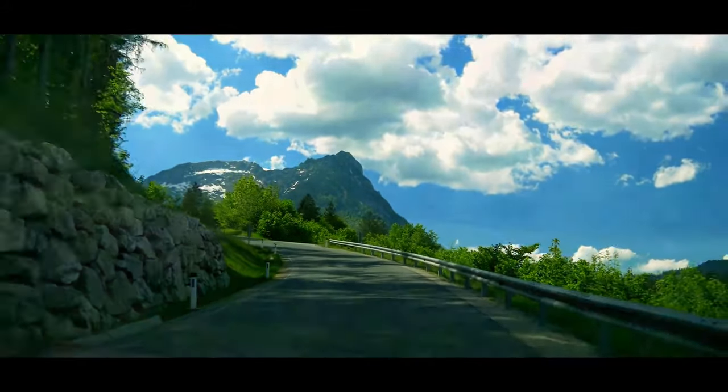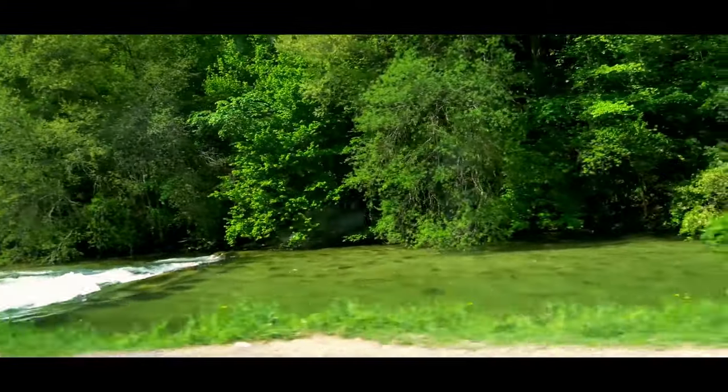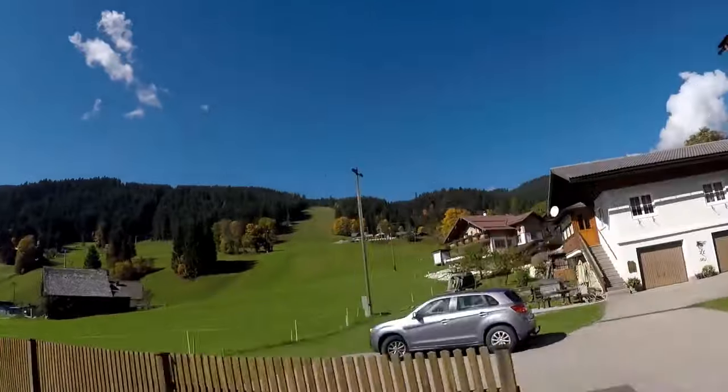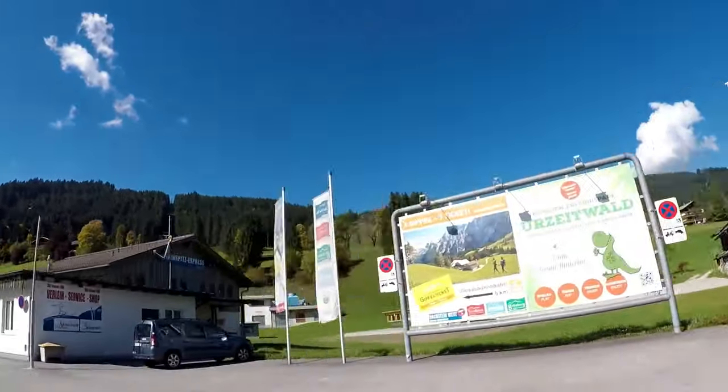Hallstatt is easy to visit on a day trip from Salzburg or Vienna. If you leave in the morning, you can get there in a few hours by bus, train and ferry. It might seem complicated at first, but it's not.